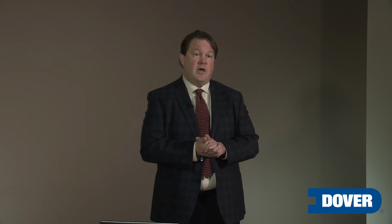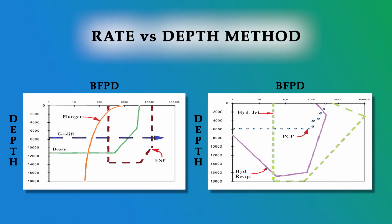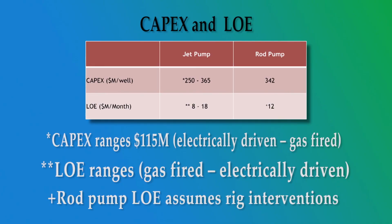So I'd like to summarize this first segment on why Liberty chose jet pumps. When we looked at our scorecard, we obviously had the highest numbers compared to the other lift methodologies, and again, that was comparing multiple operating conditions. Secondly, the jet pump as an artificial lift methodology has the widest envelope of operating capacity and can match the well's productivity at any given time, whereas sucker rod pumps and some of the other methods can't necessarily move the fluids that the wells are capable of when they initially need artificial lift. And lastly, the costs on the CapEx side and the LOE side are comparable for both of these methods. That being said, we can increase our cash flow significantly using jet pumps over sucker rod pumps.